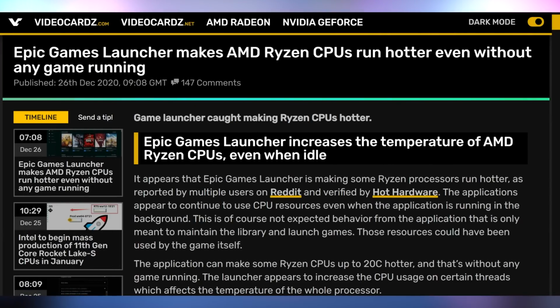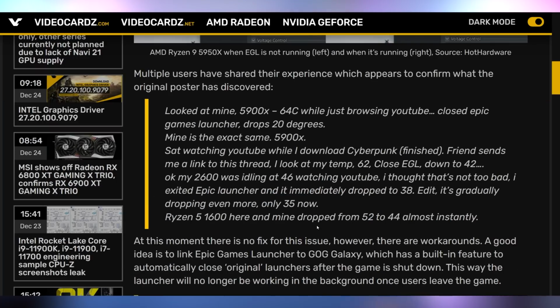This was initially found out about on a Reddit post that ended up getting thousands of upvotes and hundreds of comments of people saying that they're having the exact same experience with Epic Game Store hurting their Ryzen processor. It's not quite clear what's causing the heat to jump in such a drastic measure, especially since the background utilization is typically between 1 and 7%, which usually doesn't result in such a heat increase on Ryzen chips.